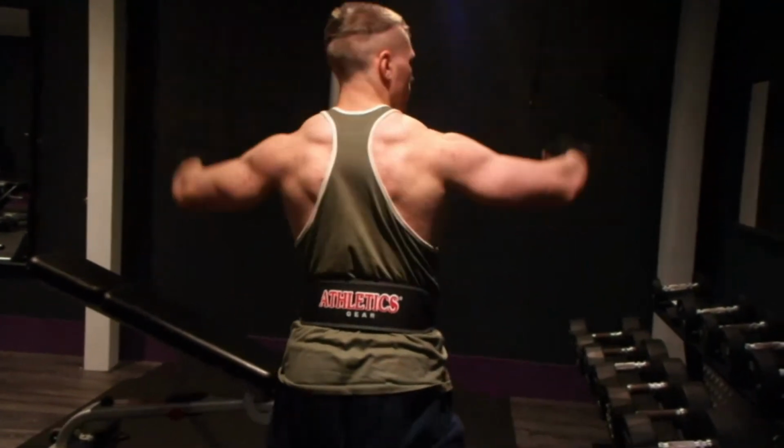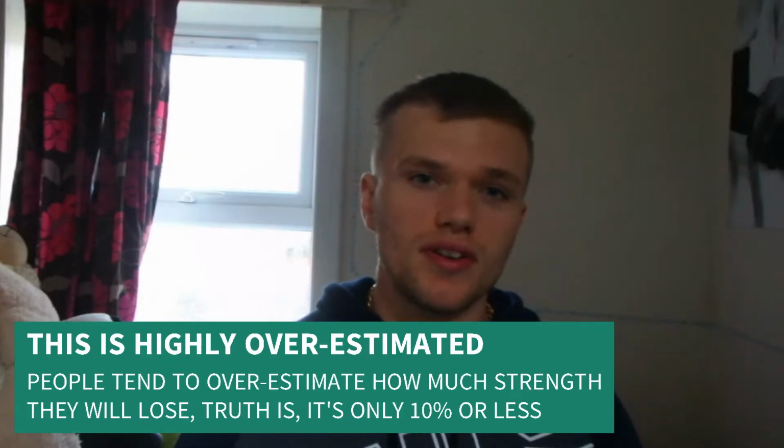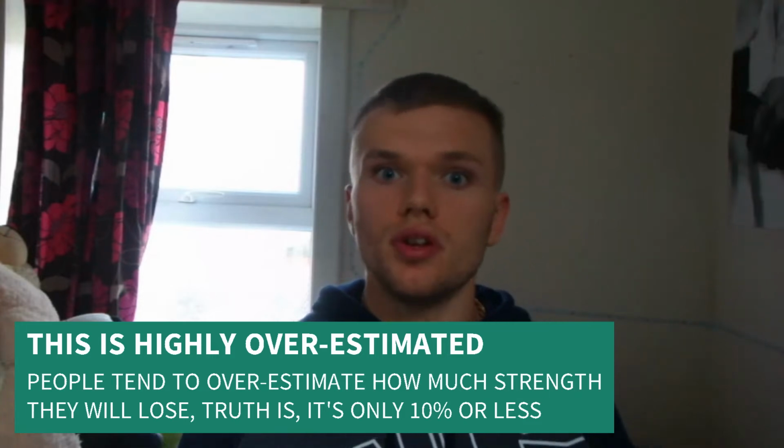So yes, being in a caloric deficit will, however, decrease your strength. Not by too much, however. Depends on, like I say, the depth of the deficit. The bigger the deficit, the more strength you lose. Doesn't always mean less strength, less muscle. It just means less strength, less energy. Okay. So yeah, if you are decreasing strength, then that is one sign that you're in a caloric deficit.